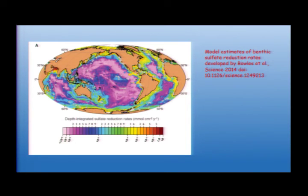And you can see here that many parts of the ocean have sulfate reduction rates that are, of course, a function of organic matter, bottom water oxygen concentration, and so forth. But the Peru area here, where we did our section, and then the Arabian Sea in particular, are hotspots for this. So it seems highly likely that benthic sources of iron are important in the generation of that plume and its transport offshore.